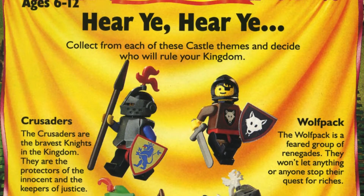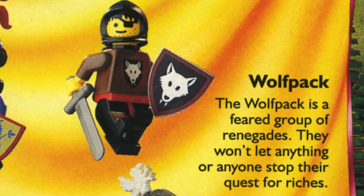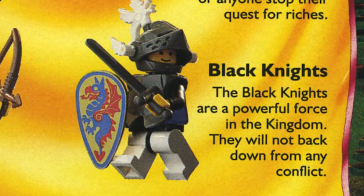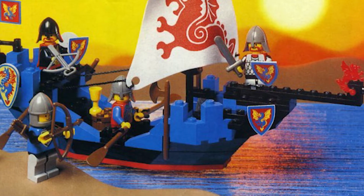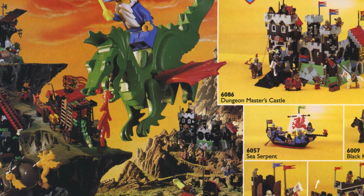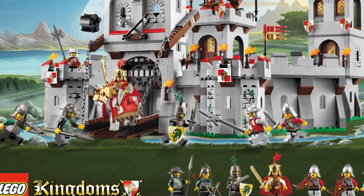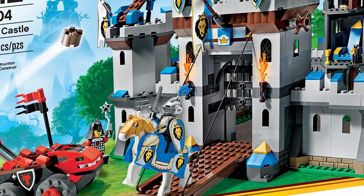In 1992, LEGO magazines gave official names to 4 of the 5 original Castle factions: the Crusaders, Wolfpack, Forestmen, and the Black Knights, with the Black Falcons only appearing in a few sets alongside the Black Knights. However, this would be the last year we'd see a Crusaders base set. After 1992, Crusaders joined the ranks of the Black Falcons as a reminder of a different era in the LEGO Castle universe. As the era of the Dragon Masters came about, the Crusaders would be replaced with a new Lion faction, the Royal Knights. After this, many different Lion factions would appear, making Castle fans think the Crusaders' story was over. However, like the Black Falcons, the Crusaders would return in modern times.